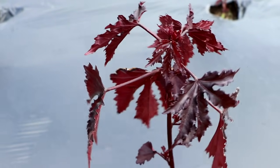And they make one of my favorite fillers in the fall. I have been dying to share this with you guys. I absolutely am in love with this new area. I know you guys are gonna have some questions. So basically, how do I water?